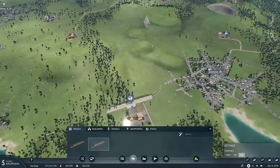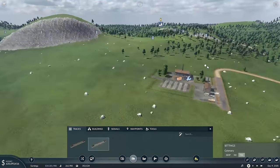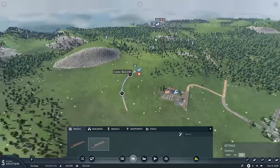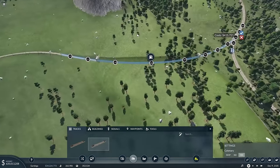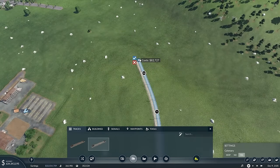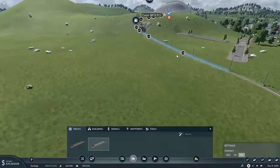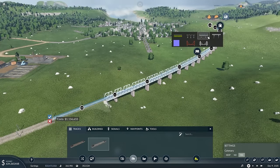And we need to... Oh, actually. We might have to go through this as a little bit of a tunnel. But it's going to come up, if I just go there, round to here, so then hopefully, oh, nice little tunnel as well. Hopefully connecting to there. So running this through to here, and then that's what the game suggests. A little tunnel there and a big bridge here. I can change the bridge. I can go for something a little bit more modern. Oh, that's nice. I like that instead.